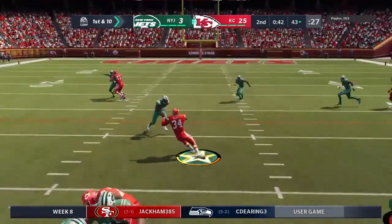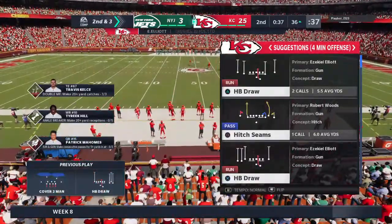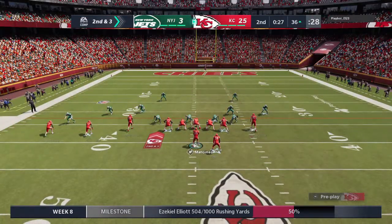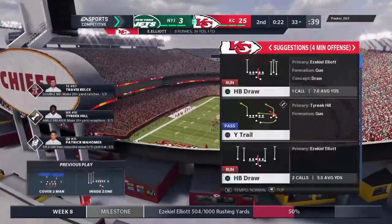On first down, Elliott. 7 yards on the pickup there, and it'll leave him with a 2nd and 3. He was brought down by Patrick Onwuasor. From the shotgun, a give to Elliott, and a short gain down to about the 33.